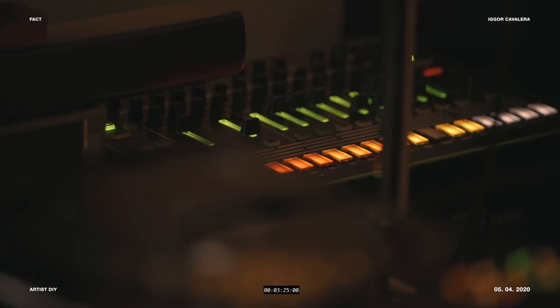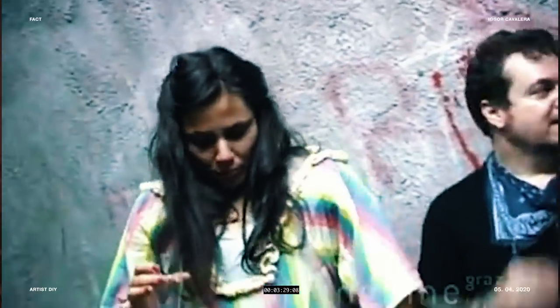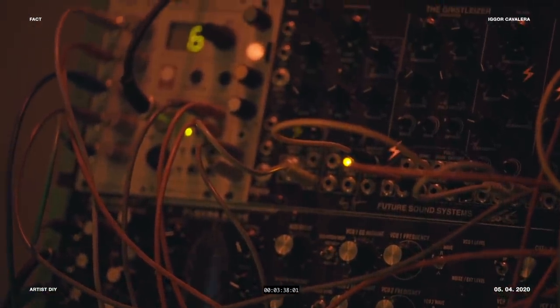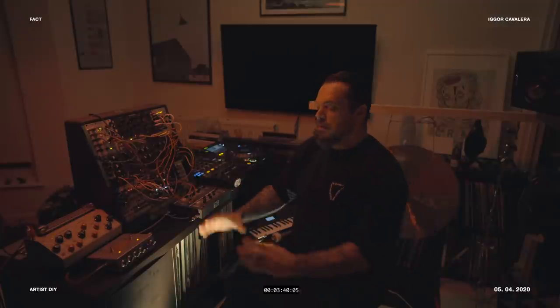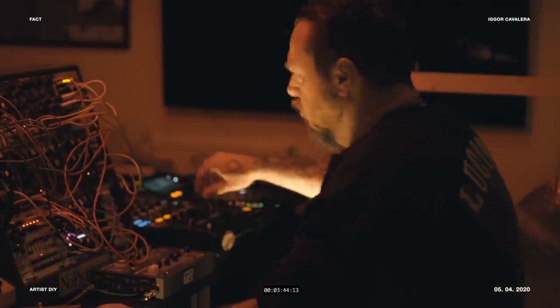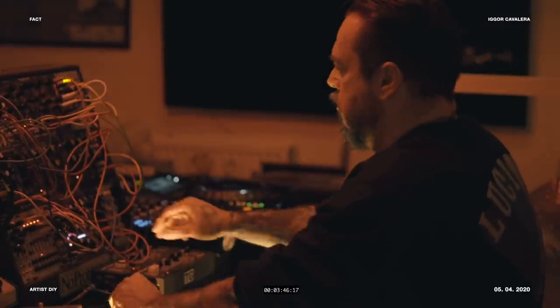It started with a present from Laima, my beautiful wife. So she gave me this little piece here, which is called the Gristleizer. Chris Carter from Throbbing Gristle designed this. It was like a Christmas present. It was in a little case like this. And from that, I started building and adding pieces to it.